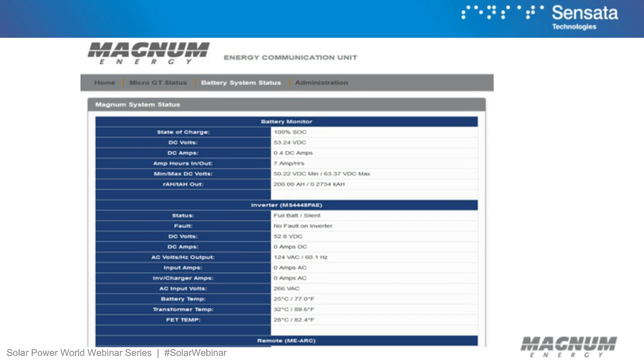This one here is showing the battery side of the system, and this is pretty cool because it puts it all under one umbrella. Quick glance, you can see what the microinverters are doing. You can see the state of charge of the battery if you have the BMK installed, the current draw on the battery, etc., and any faults or anything on the inverter. Just all the information is right there. It's pretty cool.